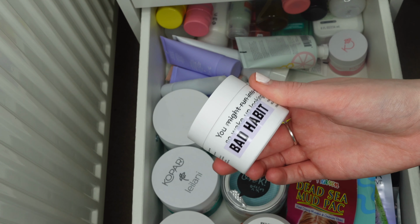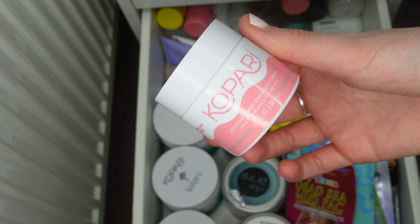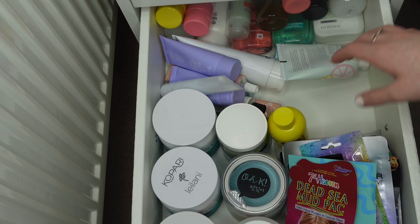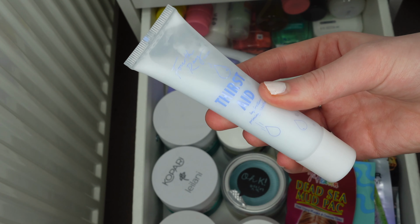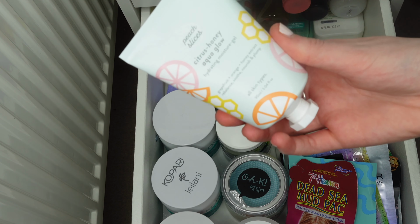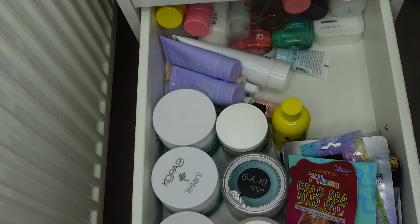Then we've got the Bad Habit Night Cream. This is actually really good. And then we've got this Kopari Coconut Water Moisturiser. That's quite similar to this moisturiser in the texture of it. And we've got this Forfray Hydrating Primer Moisturiser, so you can use it as a primer as well. And then we've got the Peach Slices Citrus Honey Aqua Glow Hydrating Moisture Gel. I haven't actually used that before.